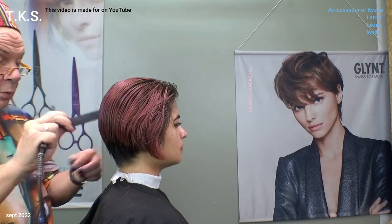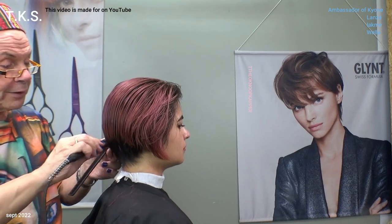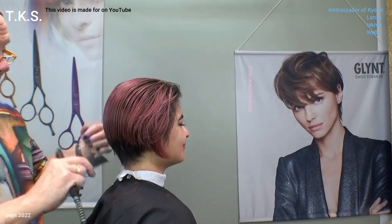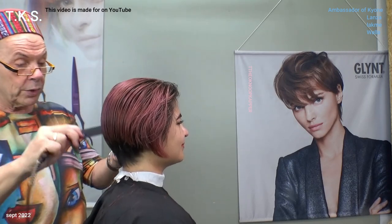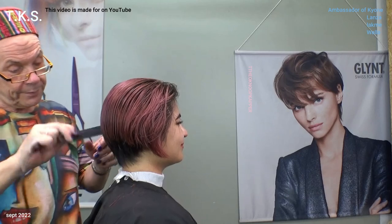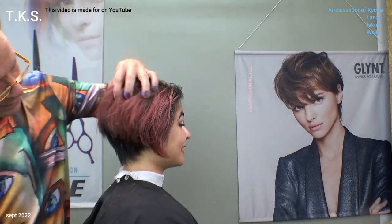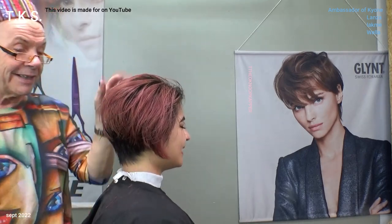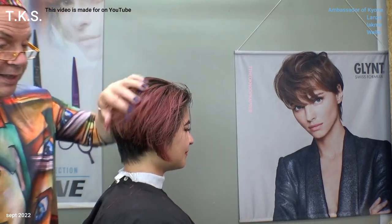And the beautiful thing is working with a hot knife, her hair feels really nice and soft and sexy and feminine. That's why I like to work with hot tools. It does feel like that. Yeah, it feels a lot better. Your hair feels like hair and there's no sticking and nothing.